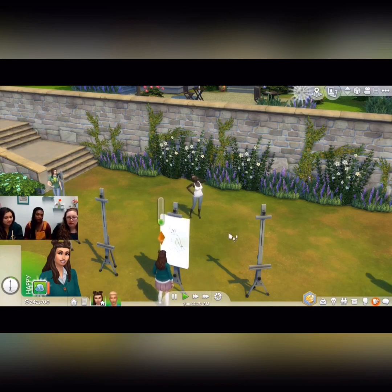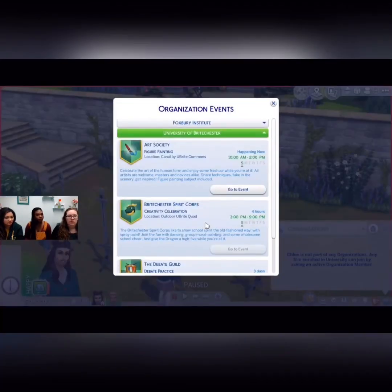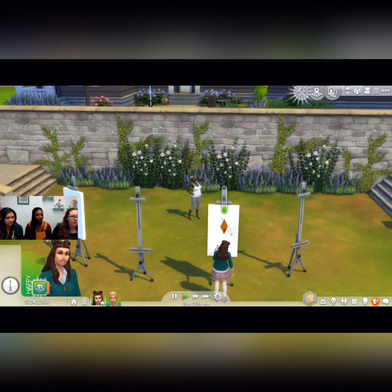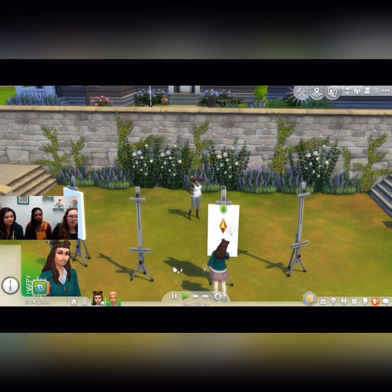This is part of the Art Society. If you do want to join the Art Society, you'll see that these are members of it, and again, we can try and make friends with those people.